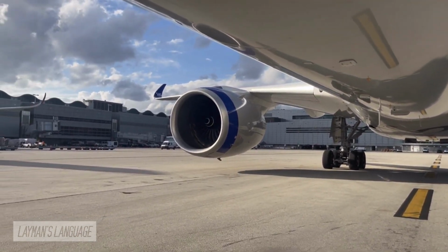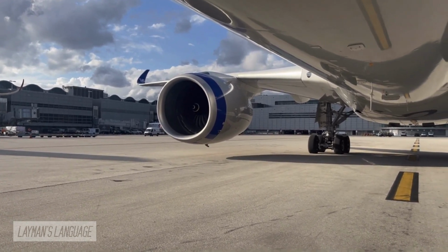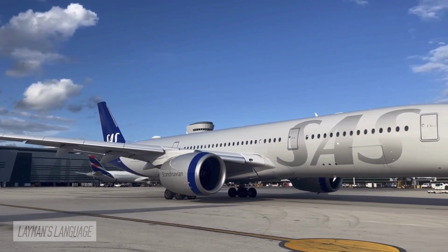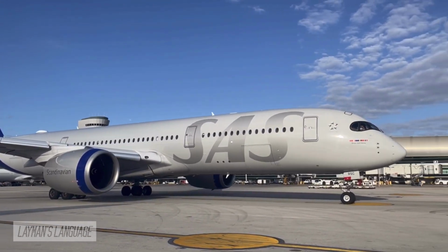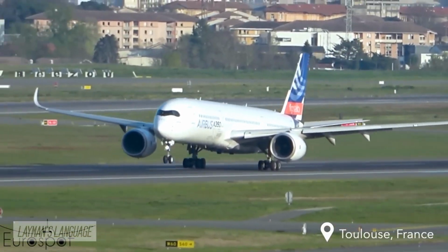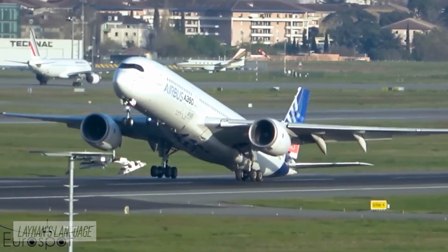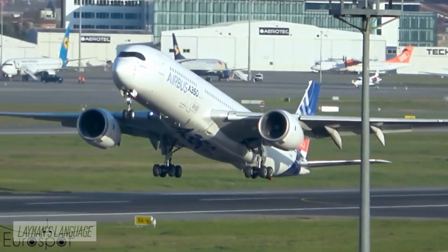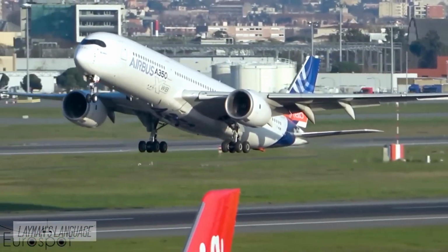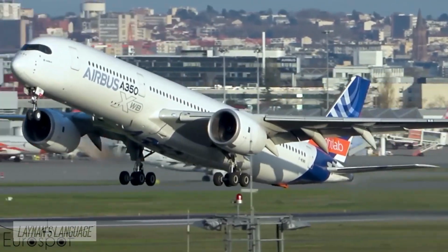Despite its size and weight, the Trent XWB-97 is designed to be highly efficient, with a thrust-to-weight ratio of around 6:1. This means that the engine is capable of producing 6 times its own weight in thrust, which is an impressive feat of engineering. The engine features advanced technology such as an 8-stage high-pressure compressor and a 6-stage low-pressure turbine. It also uses lightweight materials such as carbon fiber and titanium to reduce weight and improve fuel efficiency.